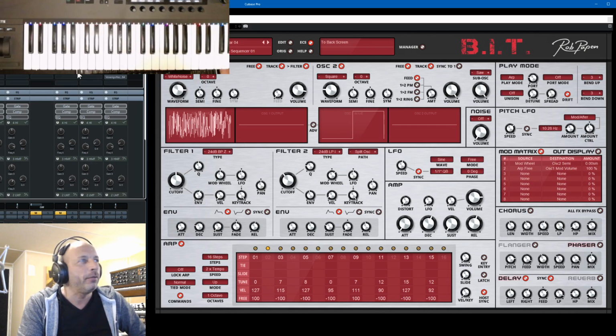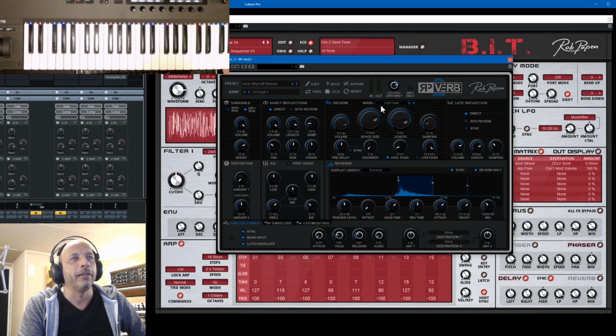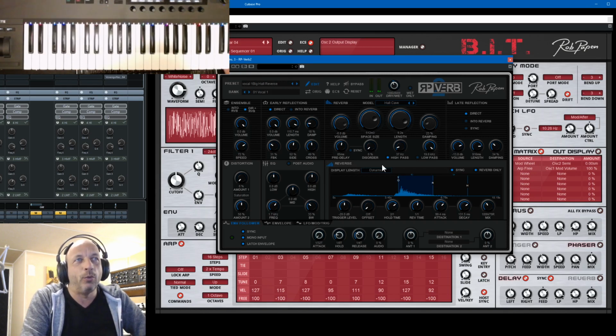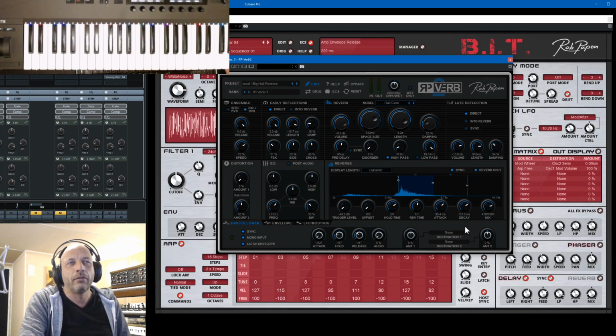Put up reverb. So it's a big hall. That's nice. If you have a small studio, you can simply sound as if you were in a big hall. Or even do some science fiction sounds like this. Now it should come. The reverse sound. Strange, isn't it?